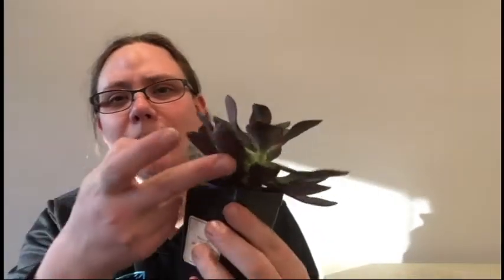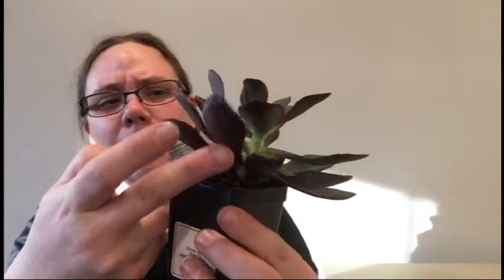So I really just couldn't pass up this guy because I just really love the pattern on the leaves so much. I'm hoping once I get him outside in the sun, those red markings will really show up better, but the undersides are nice and red as well. So it's just a really cool looking echeveria, so I picked that up. Now, back to the regular video.